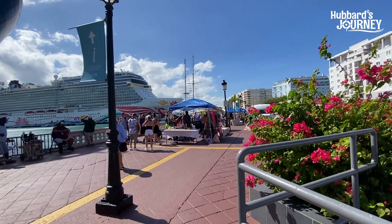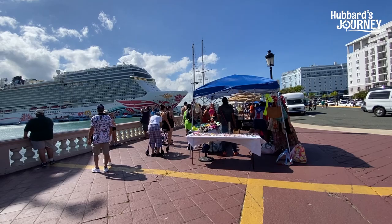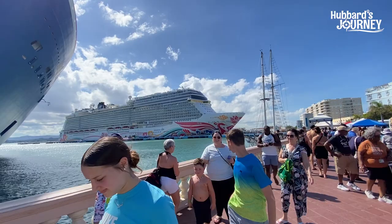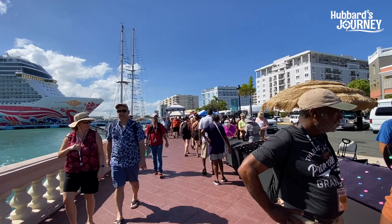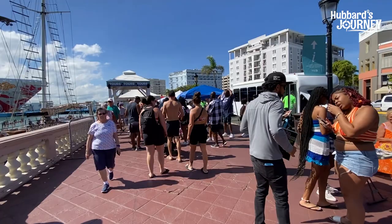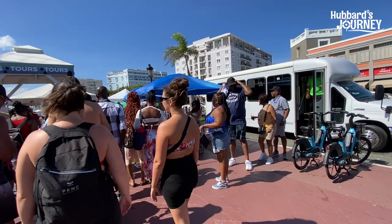We're taking a left, and they have all of these vendors that have stuff that they handmade or stuff that they have knockoffs. I mean, yeah, I do see some knockoffs here sometimes. I think the Norwegian Joy's following us. So we came left onto the port, and we're just gonna head all the way down all these little craft places. We'll take a look at a couple of the things that they're selling. They're selling jewelry, handmade jewelry.